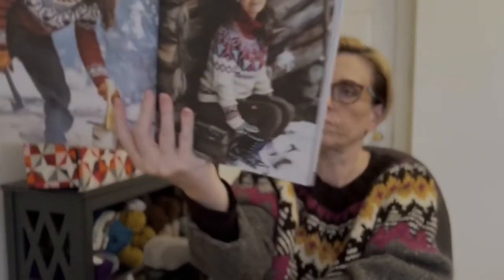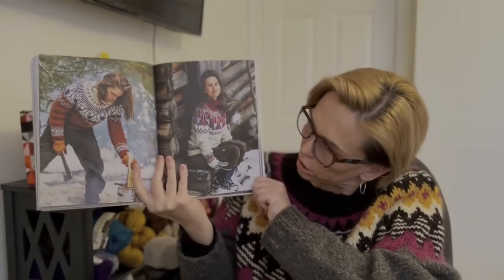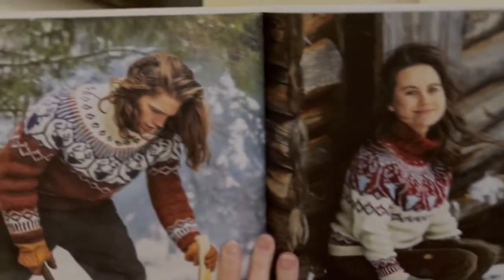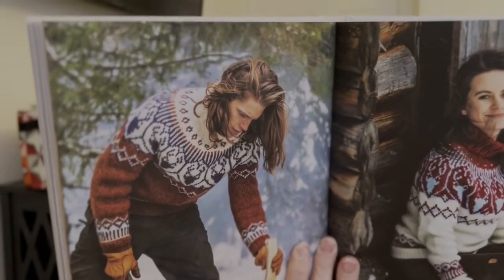The patterns are amazing. So this is an example of what I'm talking about. I'm not sure what you can see or not see. So there are 23 patterns in this book, and I am not exaggerating when I say I want to knit and wear every pattern, and I want to go dog sledding, and I want to go rock climbing.